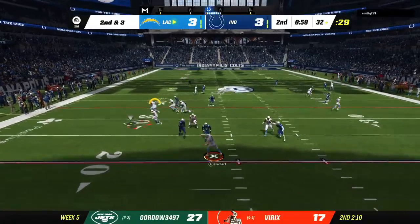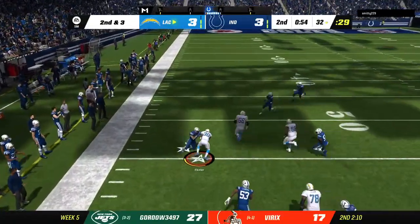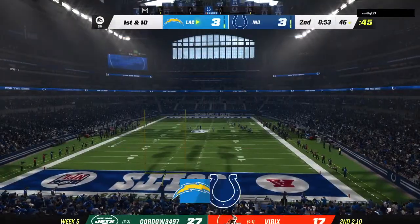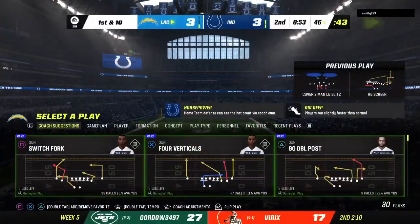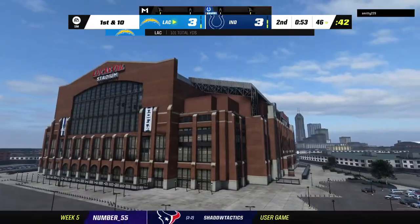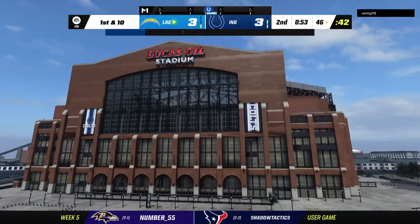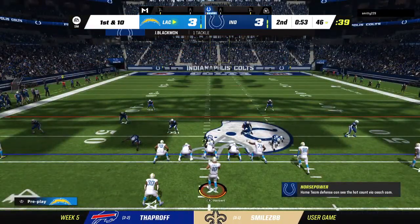Here's Herbert. On the screen, this is Eckler. And able to get this one across the 45 before he's brought down. Now the Chargers will use the 2nd of their timeouts as they get the stoppage with a little over 50 seconds to go in the first half.